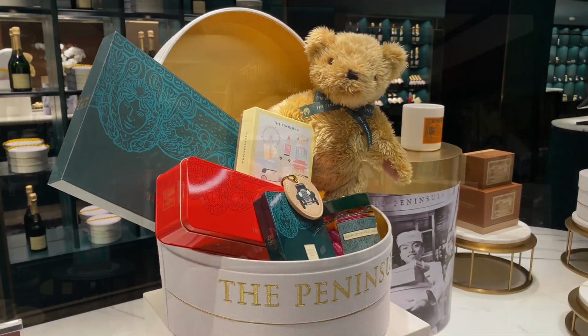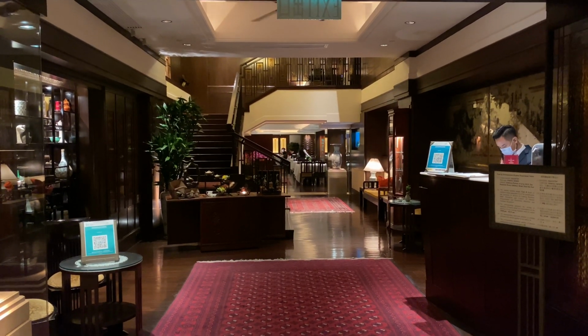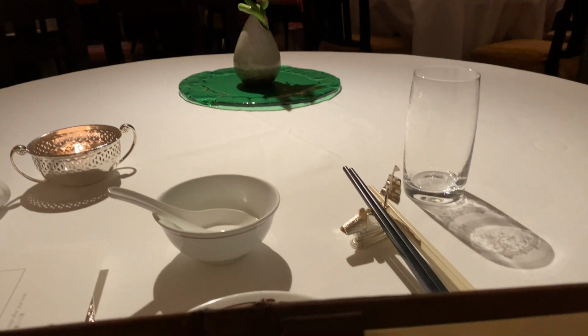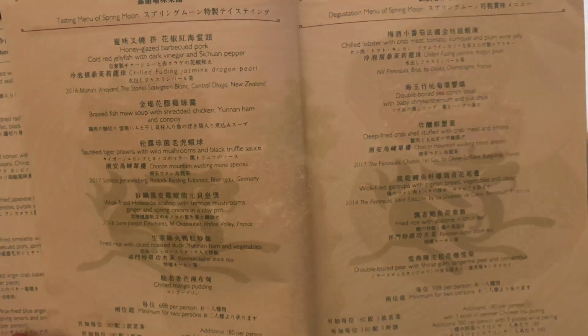My stay has included a $2,000 dining credit, and what better way to spend it than by having dinner at its 1 Michelin-star Chinese restaurant, Spring Moon. Now I've ordered, what else? Its $2,000 Spring Moon classic set.